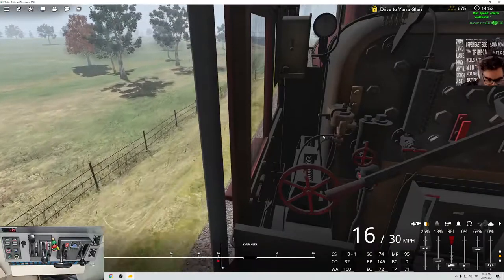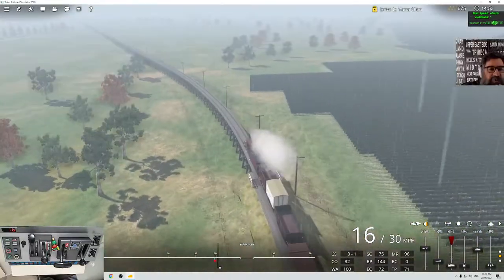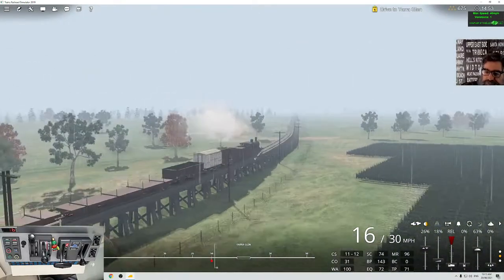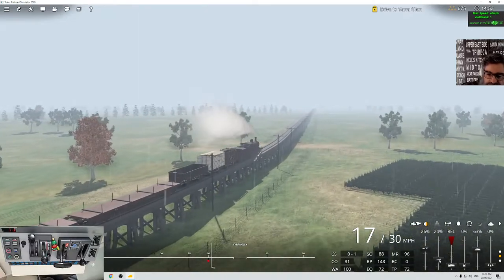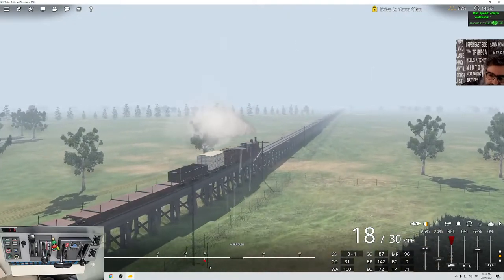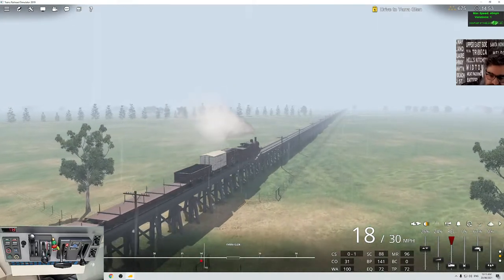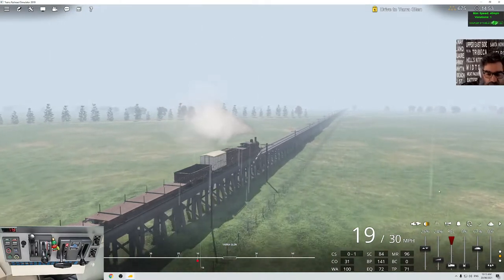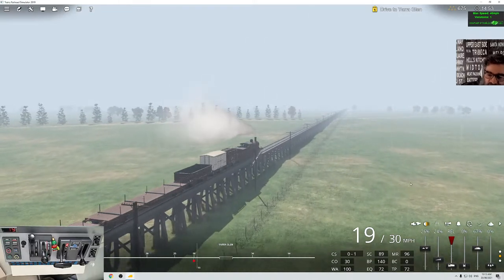Comes the giant trestle bridge. I'll pop back outside again for this. But it's massive. Good thing it's largely flat to Yarra Glen, because I put so much water in the boiler, it's not likely we're going to build up pressure very much.